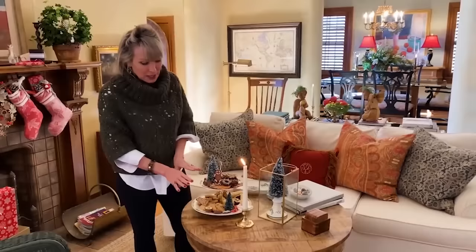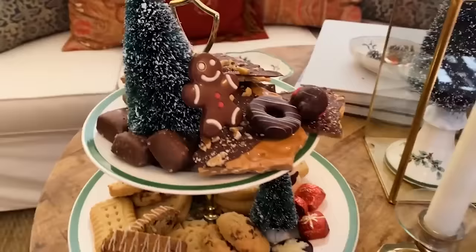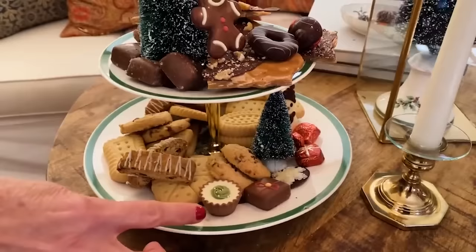But look at some of, even this little tray tells a story, because I got some of these little chocolates, which I think are so dear. And I got those at Trader Joe's. Again, early in the season, you guys, you have to take advantage and get their seasonal items when you see them, because they will be gone next time you go back.